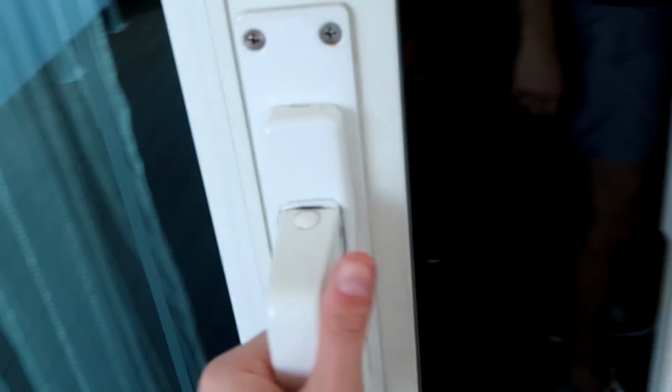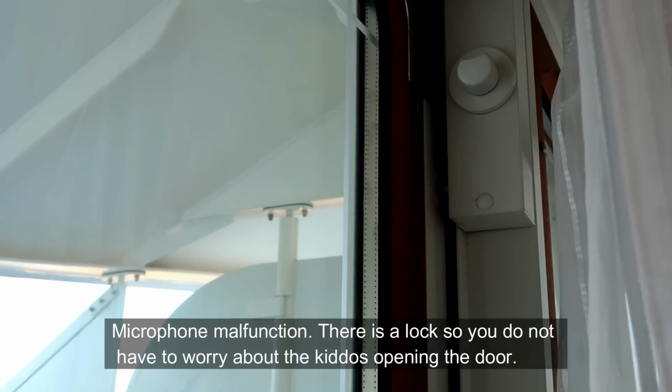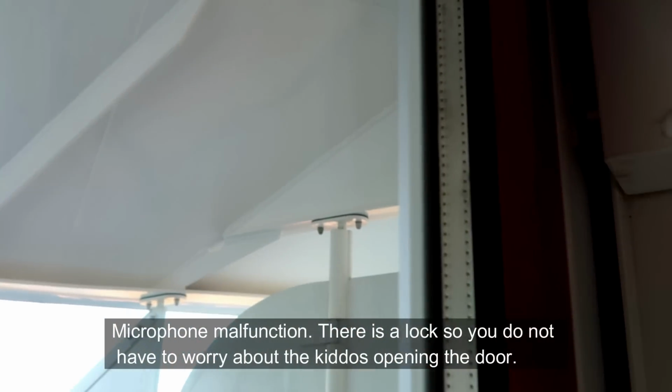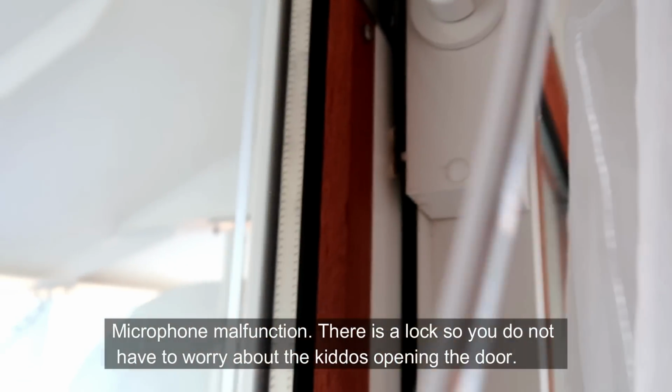And that is it. I was never afraid or concerned about the kids getting out of here, because I want to show you. This closes. Right up here, if you have curious kiddos, you can open this with that lock on. Just quick with that. If you are concerned about getting a balcony, they do have locks on here. That is it of our stateroom review.